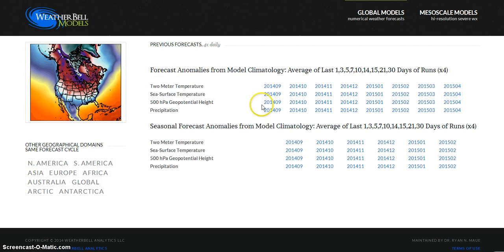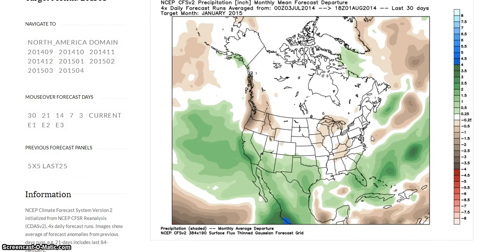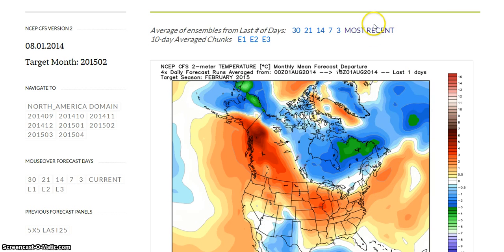And let me check precipitation on that again. I keep forgetting to do that. Yeah, kind of trending a little less dry. Maybe taking the storms out to there. Don't know, but to me it looks like there's a better chance for some big East Coast snowstorms in January. And let's check out February.